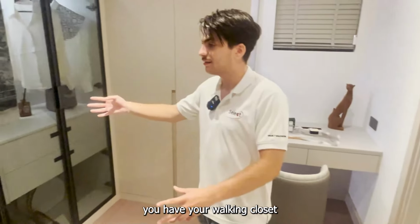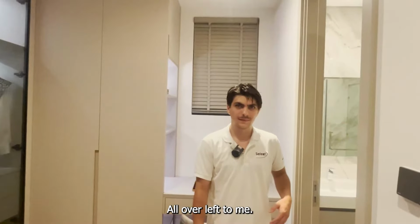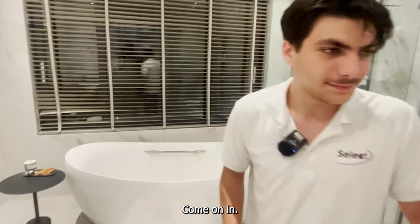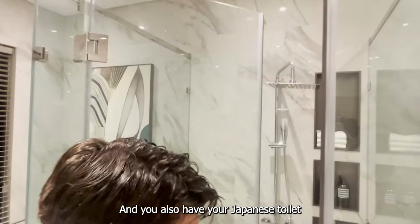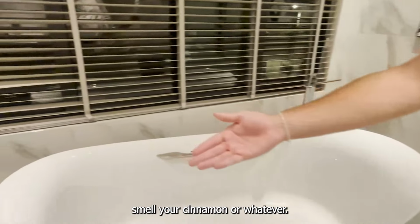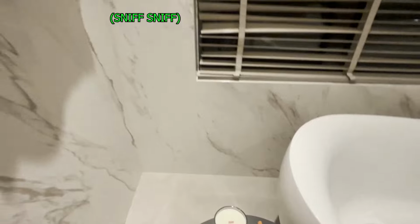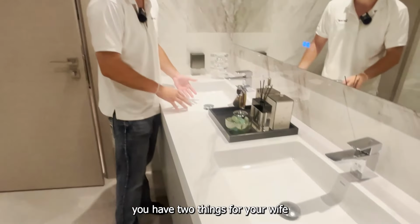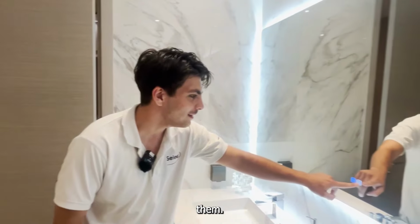So here you have your walk-in closet connected to the bathroom with glass doors, which I think is a really cool aspect. Right to the left of me, we have the main bathroom, master's bathroom. Come on in. You have a beautiful glass shower, quite large as well. And you also have your Japanese toilet and your bathtub for whenever you want to soak and smell your cinnamon, whatever you do. And of course, as every luxury home has, you have 2 sinks for your wife or whoever and yourself. Another one. Come on, look at that.